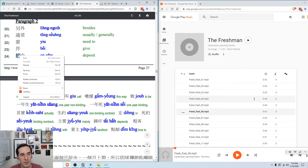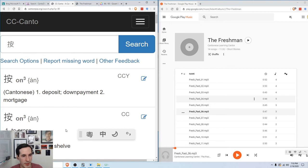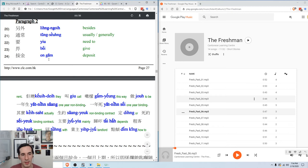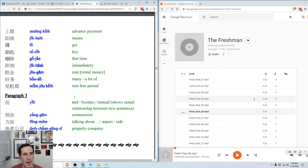So number one here, on deposit, down payment. But it has the component for safety. So that kind of makes sense, because gum is gold or money. So deposit, on gum, deposit money. Okay, and then continuing on for paragraph two, we have Sarng K, advance payment. Tit Hai means law to get. Saucy, keys. Guazan, at that time. Tit Hai, immediately. Dou Gum, rental money or rent money. Many or a lot. Means okay. Rent free period.